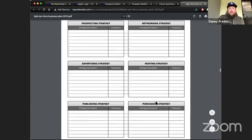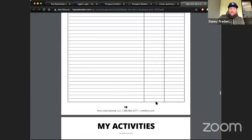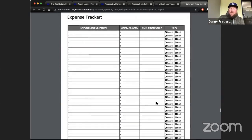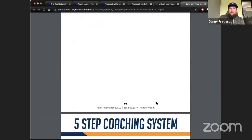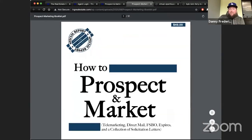I think that's most of it on here, more marketing. And you can see it goes on listing more and more information. There's a lot of one-page forms that are out there as well to make it a little bit easier. But the idea is just to have some sort of reference point for you to go back and forth. And then lastly on that page, we have our prospecting booklet.